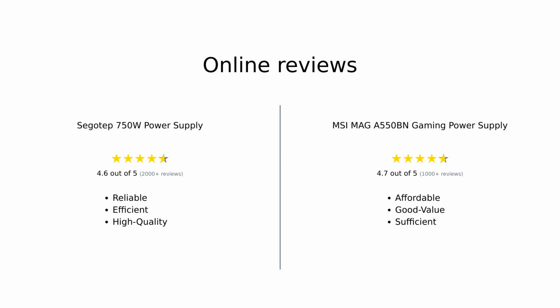In summary, the Segotep 750W power supply is highly regarded for its reliability, efficiency, and modularity, making it a top choice among PC builders. The MSI A550BN is praised for its affordability and solid performance for budget builds, though it may not be as powerful as the Segotep.